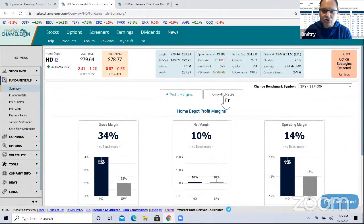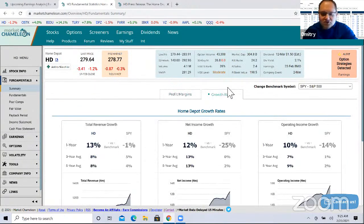Let's take a look at its growth. So this is how much it is growing relative to the rest of the market, because not only do you want to see good profit margins, but you want to see growth, right? You don't want to see something stagnant. We want to see not only its growth, but how it's doing relative to the rest of the market.